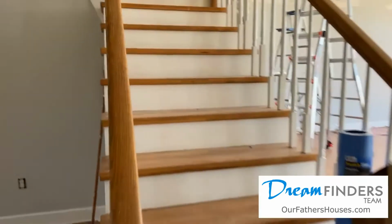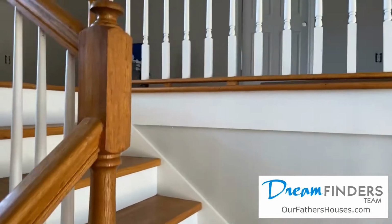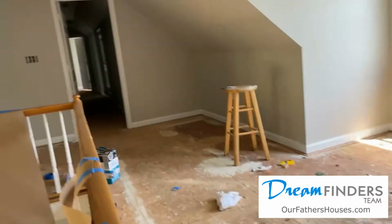And then upstairs. There wasn't an awful lot to do upstairs. New paint, new carpet, new bathroom vanities. You can see the flooring is missing. The paint has started.